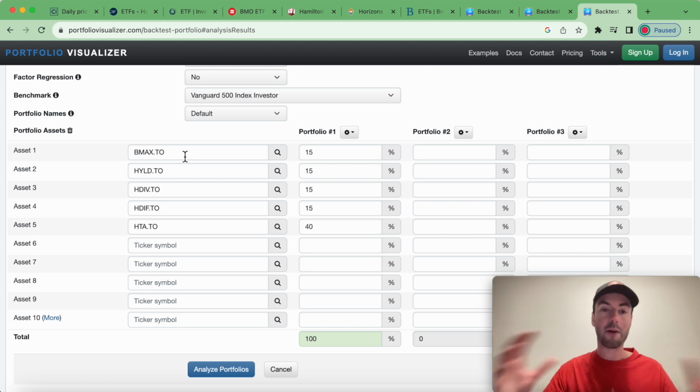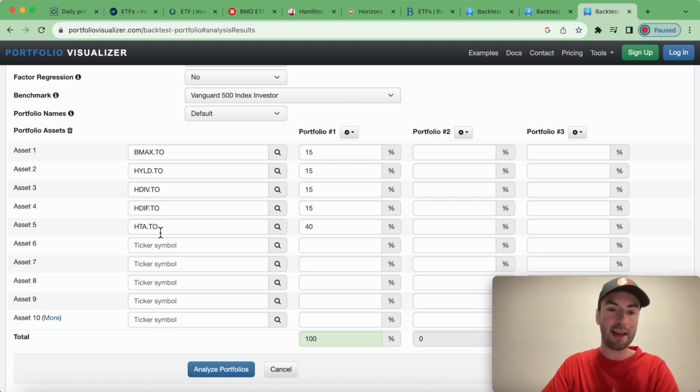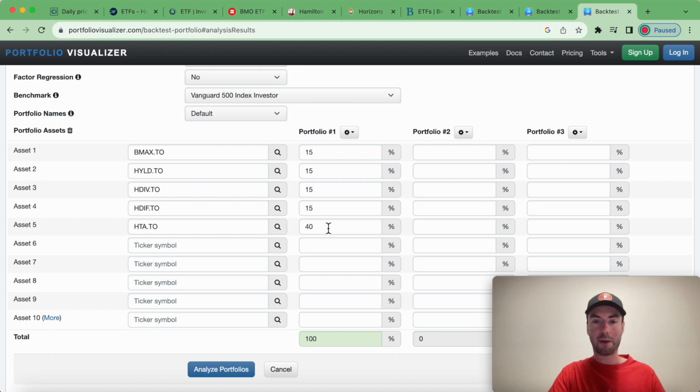BMAX definitely has a lot more global exposure. HYLD is more US focused, HDIV more Canadian focused, and HDIF more North American focused. And then HTA, of course, is tech. I put a much bigger weighting, so we got 60% in the all-in-ones and 40% in the tech sector, using the tech sector as a growth vehicle, as it has shown that this year it kind of bucks the trend of what is typically expected out of covered call ETFs.